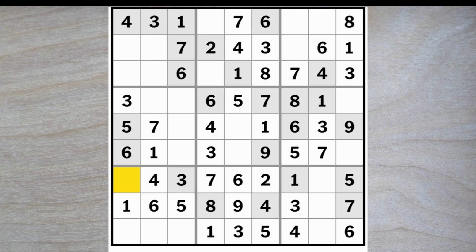We can do something with the 2s now. The 2 blocks over. We got to have a 2 here, here, or here blocking across. 2 blocks across, so here's a 2. 8 and 9 here, and therefore up here we are going to have a 5. That rules out a 5 from this square. It must be a 9, and this must be the 5.